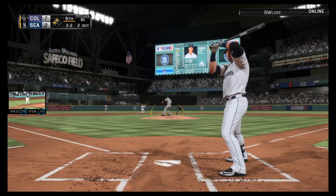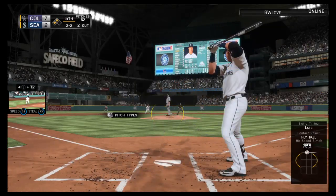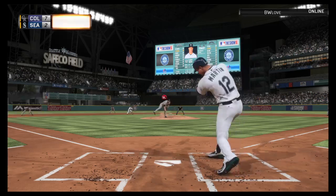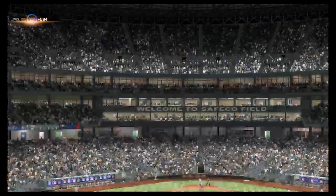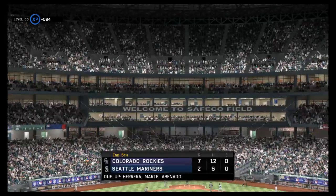A 2-2 count. Here's the pitch. A little late on the fastball, but he's able to spoil that one off, and he'll get another chance. All even at 2-2. Here it is. And he got him, minimizing the damage at just a run. The inning is over.